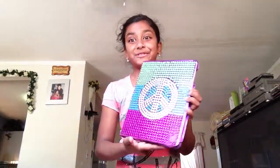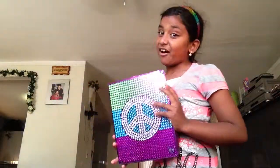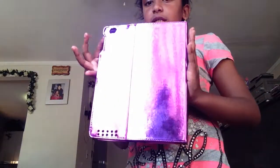I'm going to protect the jewels, because we know what happens to cases that have jewels on them. And what happens if all the jewels come out? This case would still be pretty. It would be like in the back right now. And on the back, it's pretty, really pretty. So yeah, this is what a normal case looks like in the back.